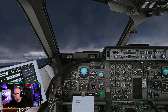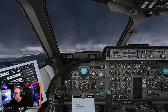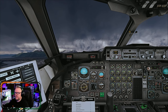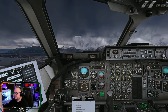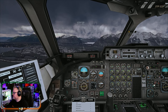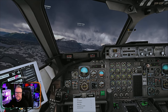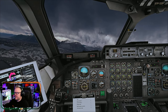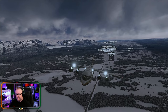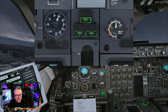Flaps in. Get the power back a smidgen. Man, the sounds are great. Climb profile. Look at the state of this. Right, so we've got to be careful with our speed as we maneuver. That's awesome looking. Right, we seem to be doing the thing. Ah, fix me button!